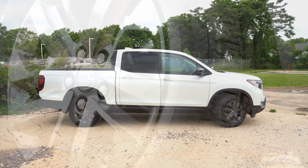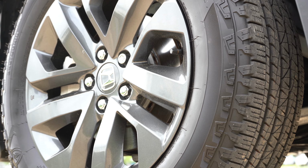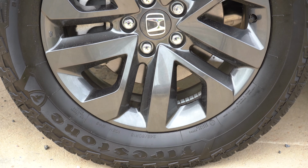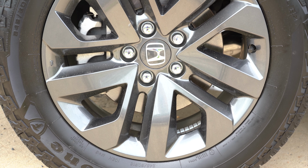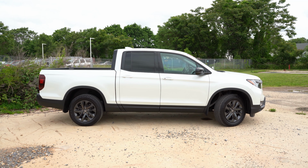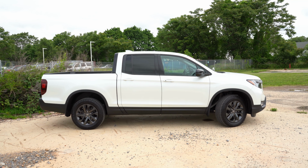Then take a look down at the wheel configuration. 18-inch alloys coming standard for all trim levels across the board, of course varying in design. And I actually like the look of the wheels a lot on this Ridgeline that we have here today. But sorry about the plane there, but that pretty much rounds out the side profile here. So now go ahead and make our way to the back of the Ridgeline.